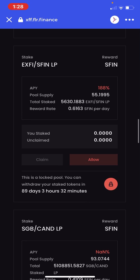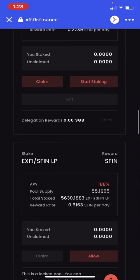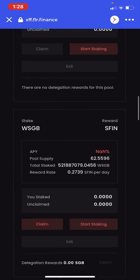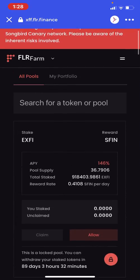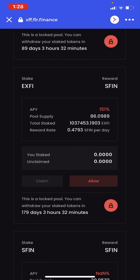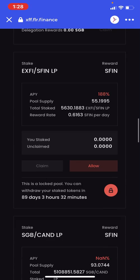And this is a 90-day lockup. For all these pools, you're earning SFIN alone. So let's actually look at the APY. So we got 188% on this one. The other ones, we've got 146% and 151%. So our return would actually be higher if we were to enter the XFi SFIN.